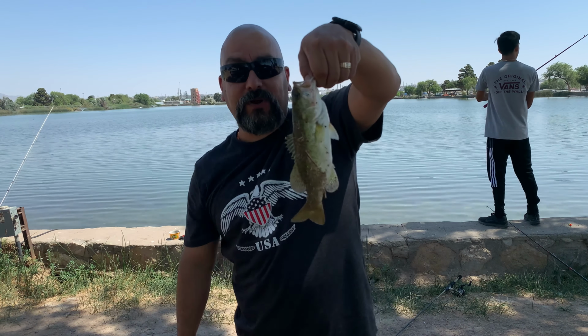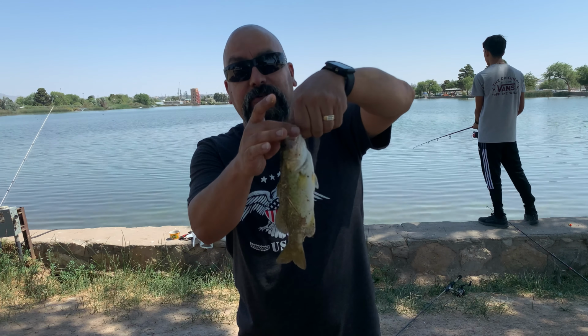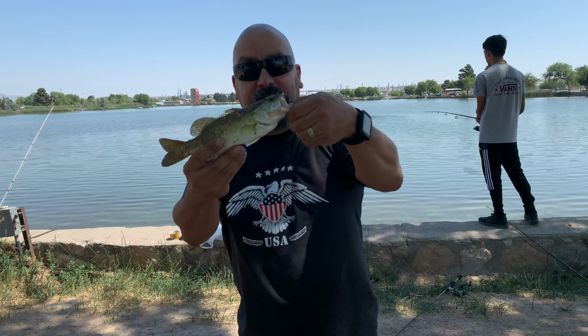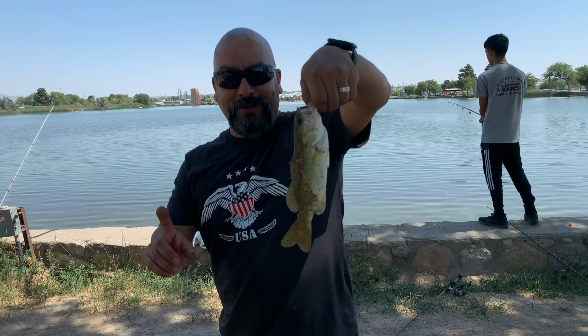So for the bass, it's okay to grab them like this by the lip. Sometimes you see somebody twist them this way. Don't do that because you'll pop their jaw, you'll break it. If you have to lift them that way, lift their whole body, not just them by their lip. But it's okay to hold them like this. So we didn't get skunked.